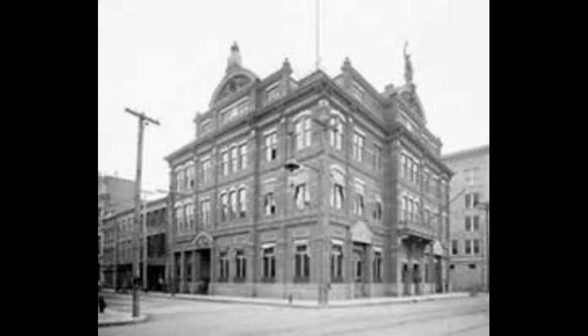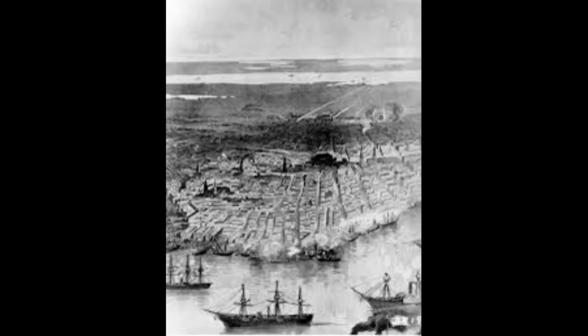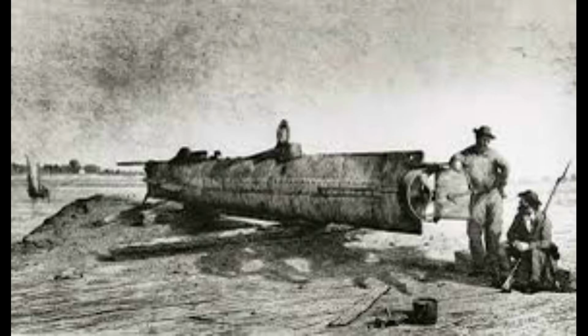Large warehouses and other facilities were built along the waterfront, and the city became the second biggest for cotton exports, only behind New Orleans. By 1860, Mobile's population had reached almost 30,000, with about 1,000 being free people of color. Since Mobile was part of Alabama, it was in the Confederacy. Mobile became a military port, and the first Confederate submarine to sink a Union ship, the H.L. Hunley, was built in Mobile.